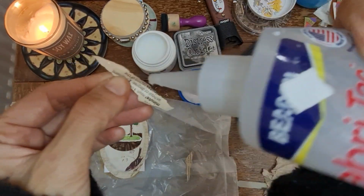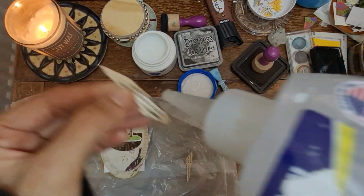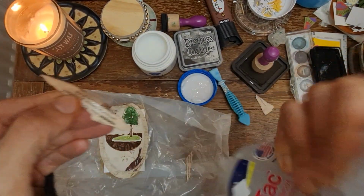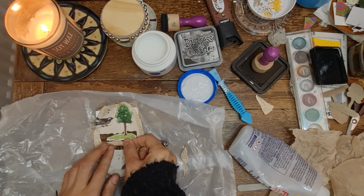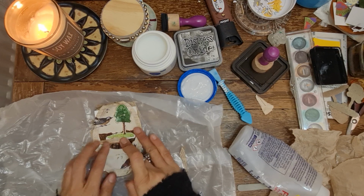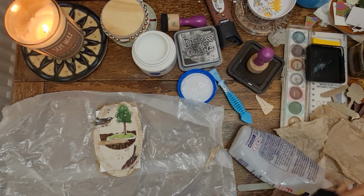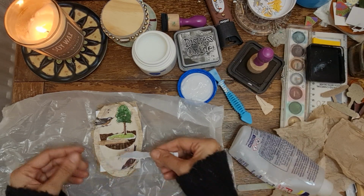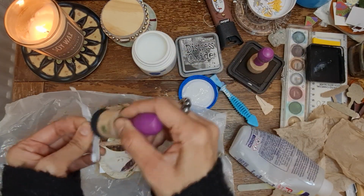This is just a dictionary page. An old dictionary, actually my own dictionary from school. Well, we had a shared one, kind of. Actually, let me go over a bit, it just gives it more interest. And then, just thinking, should I go in with some of this grey?